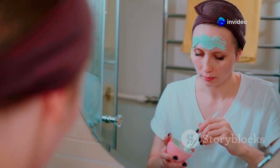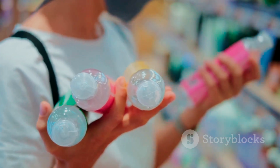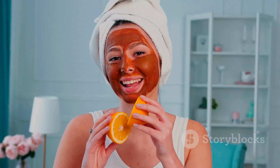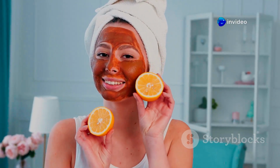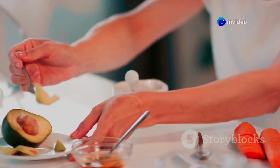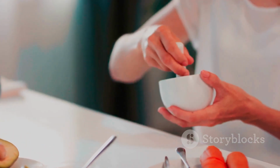Who doesn't love a good face mask, especially during the winter when our skin is craving some extra TLC? But here's the thing, you don't need to spend a fortune on expensive spa treatments or fancy products. Some of the most effective and nourishing face masks can be whipped up right in your kitchen using simple, natural ingredients. One of my all-time favorite winter face mask recipes is the Hydrating Honey and Avocado Mask.